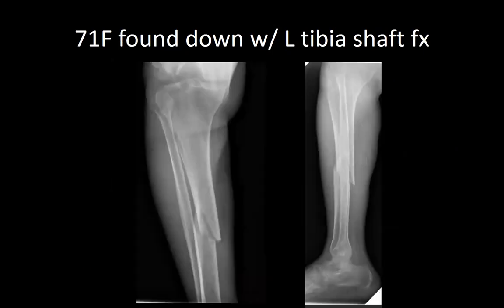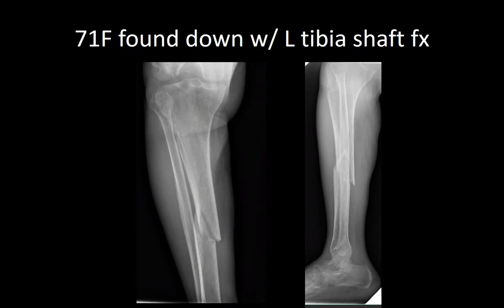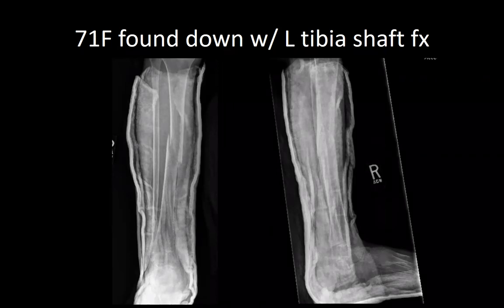Next is a 71-year-old female found down with this left tibia shaft fracture. Note, this patient has dementia, diabetes, and ESRD. She has a 90-degree flexion contracture. She's non-ambulatory. She has a seizure disorder with residual left-sided weakness and the subsequent contractures, subsequent to the CVA. So the decision was made to pursue non-operative management. She was placed provisionally in a well-padded short leg splint because of the 90-degree flexion contracture at the knee.